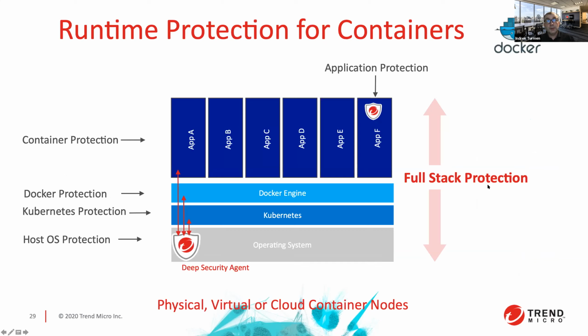But if we talk about containers and container hosts, then we can protect the containers in the container host as well. We are monitoring traffic to the containers and between the containers, and we can scan those for vulnerabilities. But we are also protecting the host itself. So we are monitoring Kubernetes configuration file changes. If somebody is changing your Kubernetes, basically you are losing security. You might lose micro-segmentation or something like that. So we are really offering full stack protection to the container hosts.